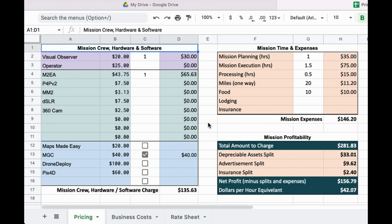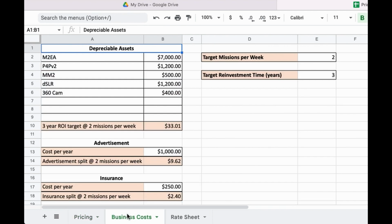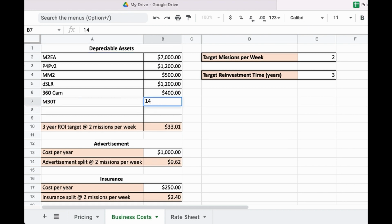So now let me show you what I meant by using this tool to guide your tech investments to make you more profitable and more competitive. Let's go back to our business costs tab and put the Matrice 30T back on the list of assets at $14,000. With all our other data points remaining the same, our depreciable asset split jumps to $77.88.